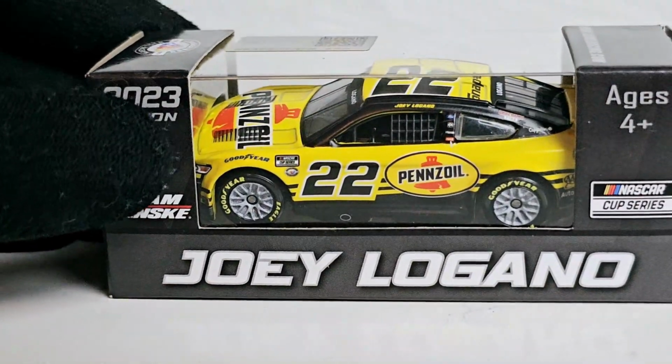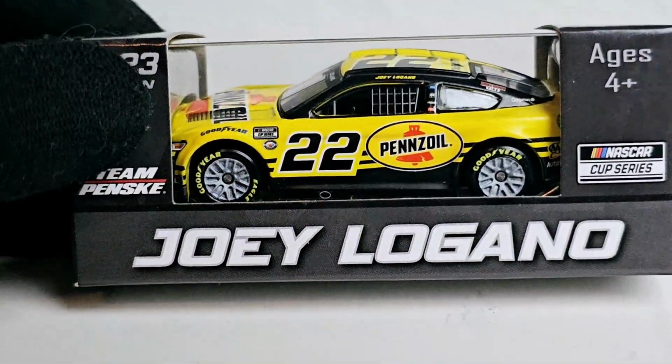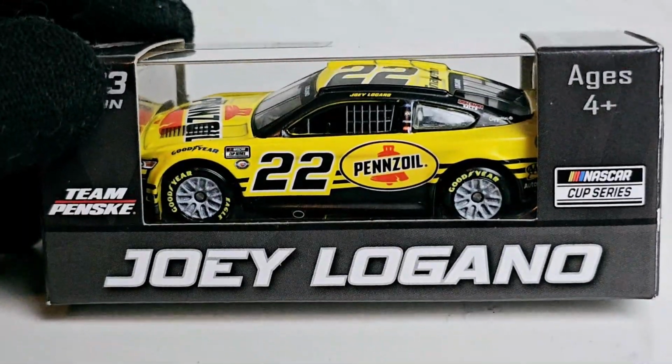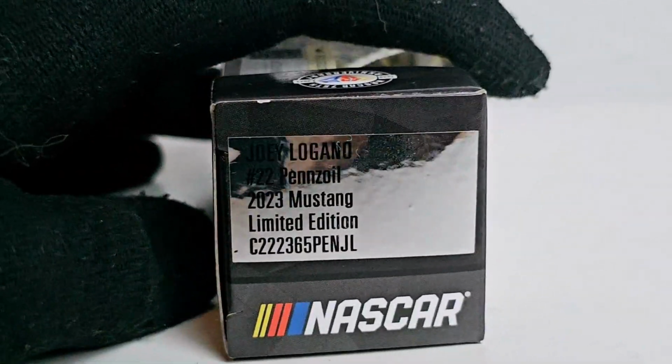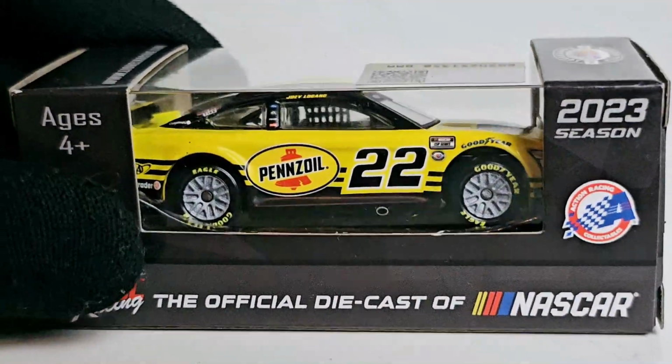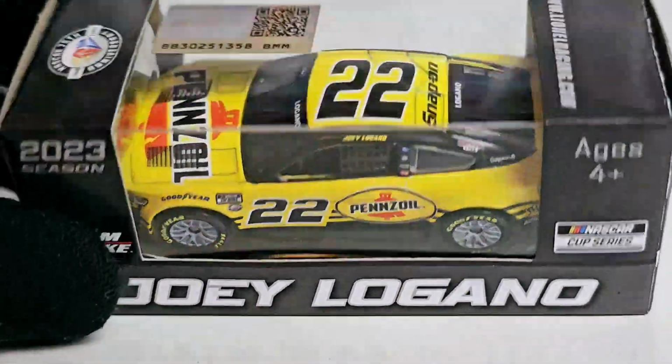As this one in particular, I would probably recommend getting because I guess you could say it's going to get your Pennzoils up in a bunch, but today it's going to be on Joey Logano's 2023 Pennzoil Ford Mustang for Team Penske. And I know what you're thinking right off the bat. Brian, is this a Johnson throwback? Well, as you can see by the sticker, it definitely is not, but it is a nice little throwback of a lot of different paint schemes combined into one.